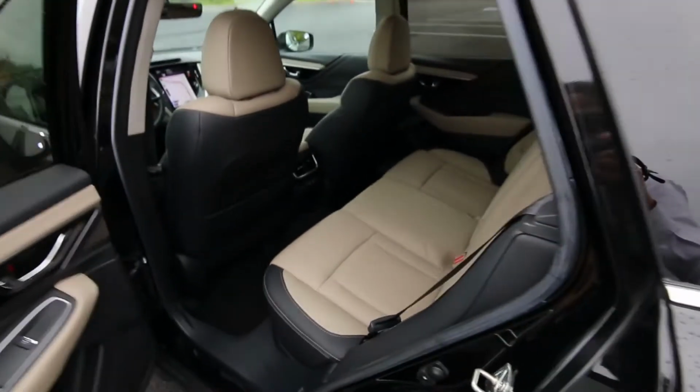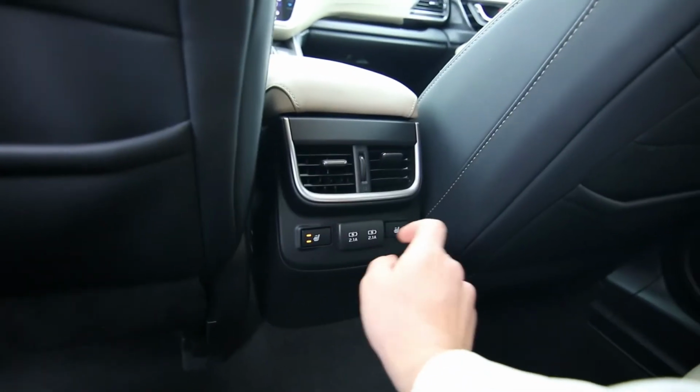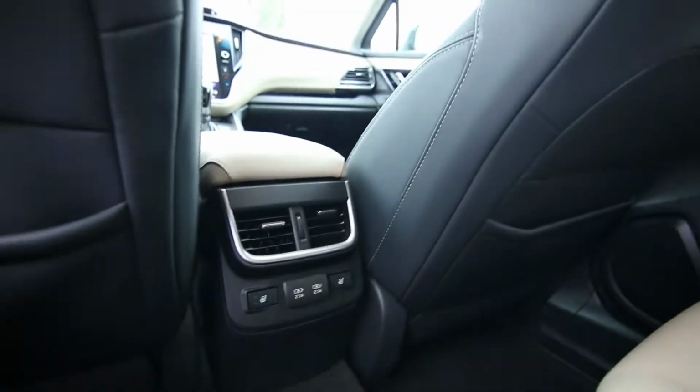I've always been a big fan of the Outback, hence me buying, I guess, a smaller one. But one of these days, when we think about upgrading a vehicle, I would definitely consider getting one of these for more of a family car. Interior space is excellent. I'm 6'2". I had that front seat adjusted for my height. Plenty of legroom and headroom back here. Heated outboard second row seats.